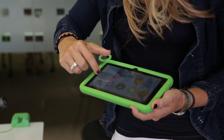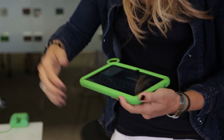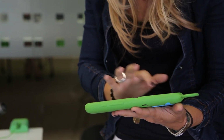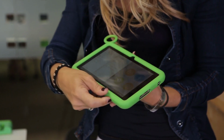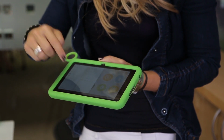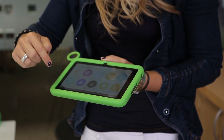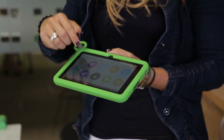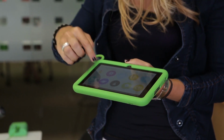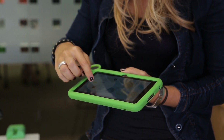Again, from the menu bar, you have parental controls. In this case, you have to put in the parental control password. And you can add additional profiles, additional users. One of the beauties of this device is that you can add up to 3 kids' profiles.